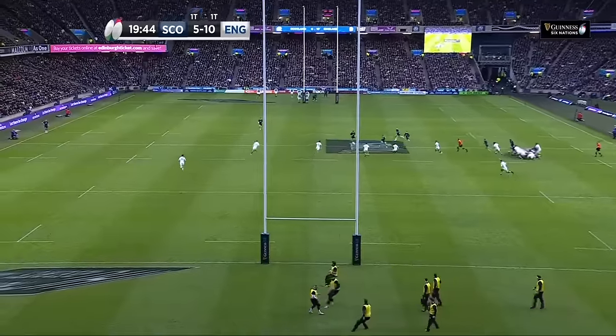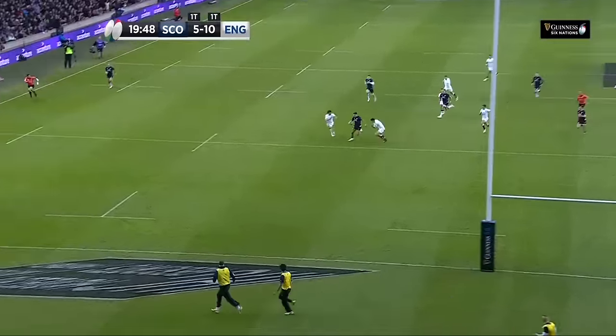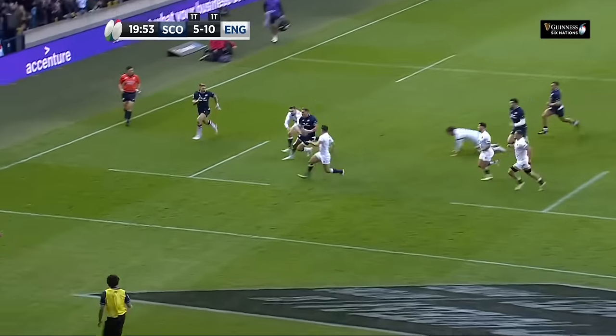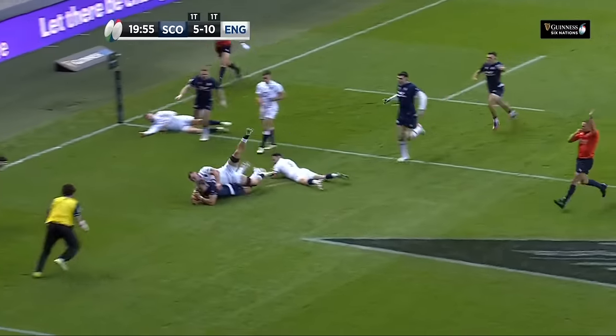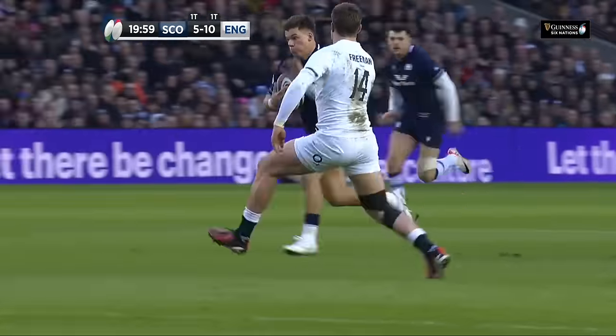But it all comes in the midfield. Tui Pulotu, little short ball to Jones, the shooter out the line. Slade picks the wrong man. There's the ball off the ground. Duhan van der Merwe from Huw Jones throws the dummy, lightning bolt amidst the fray. Through he goes. Scotland responds.